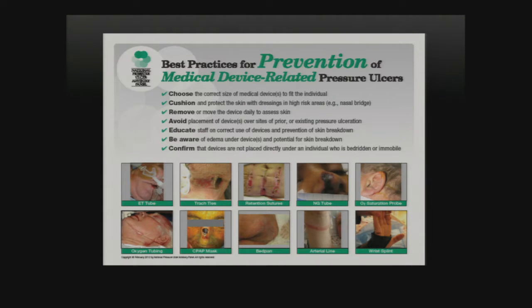Let's talk about wounds that occur because of medical devices. So looking at those ET tubes, looking around our trach ties, checking the O2 saturation probes on the ear, alternating those sites, having respiratory come alongside of you and alternate where the ET tube is. Respiratory also has some brand new masks. If you look down at that CPAP mask, the one on the nose, we've had a lot of those occur.